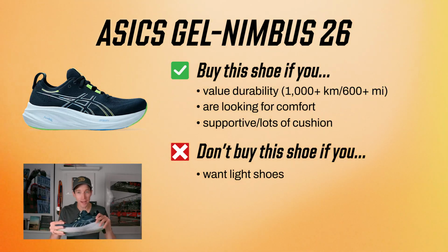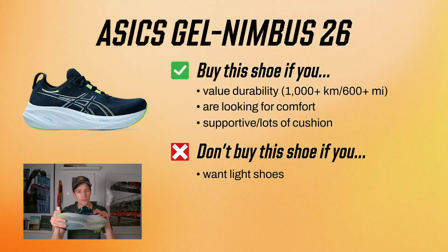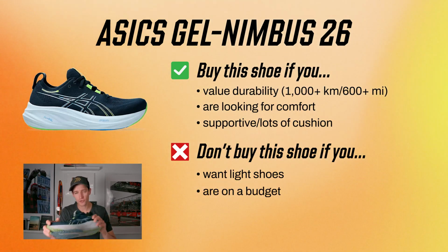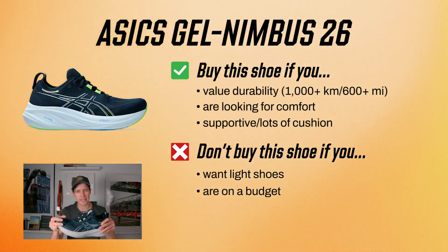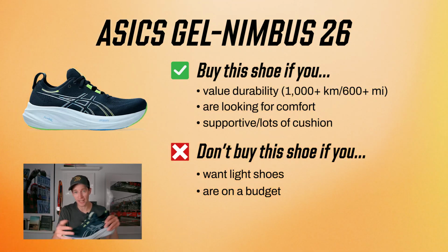Something like the New Balance 880 V14 might suit you better if you're looking for something a little bit more feather-like. You can also find cheaper out there. So for a training shoe, the Gel Nimbus 26 I find is a little expensive. I suppose you pay a little bit more for that durability.